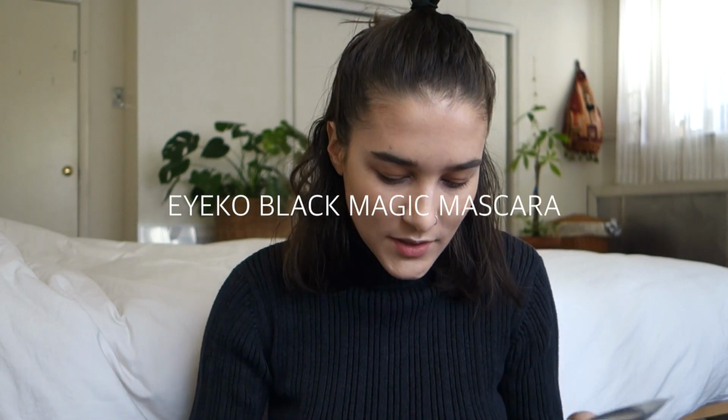And then lastly, I am just going to do a very small amount of mascara. This is the Ico Black Magic mascara. And I don't like to put a lot of mascara on. Again, I like to look as natural as possible. So I'm just going to apply a very thin layer.